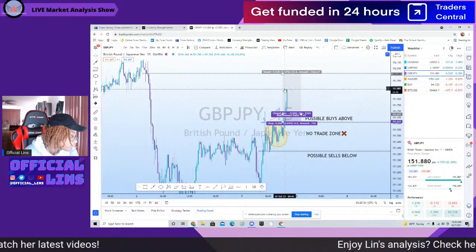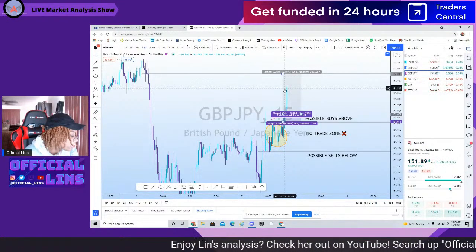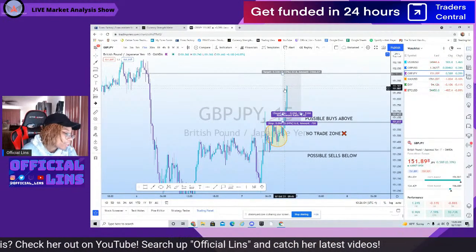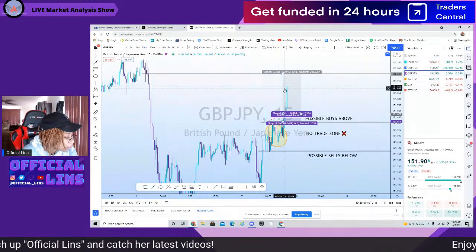I'm not telling you my account size because that's just like telling you my bank account, right? You don't go up to a stranger and ask what their bank account is. You probably don't even ask your parents what's in their bank account, right? We don't do that. But respectfully, we do what we do over here.